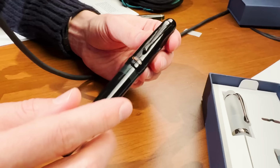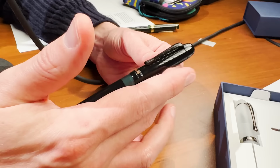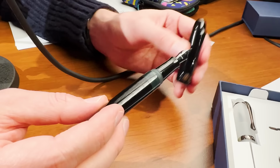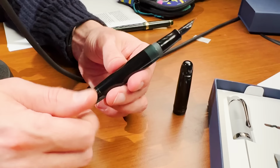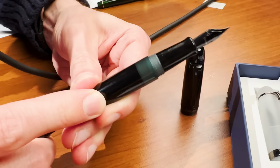Ooh, look at this. And this is the Jazz in black. So if you didn't want the whole demonstrator thing, which Opus 88 does a lot of, you can have a blue or a black, like we see here, Jazz. Both the blue and the black Jazz operate in the same way. The profile is a little bit slimmer, and they're both going to have somewhat of an ink window. It's not a super helpful ink window. At best, you can see that the gasket is moving in and out.